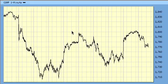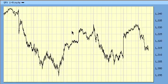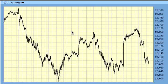But since S&P and Dow are looking pretty rough right now, Dow especially, there's a good possibility that we may get a downward C into next week. That's a wrap.